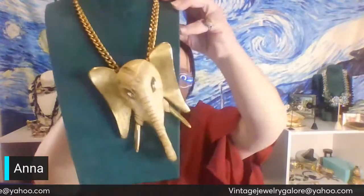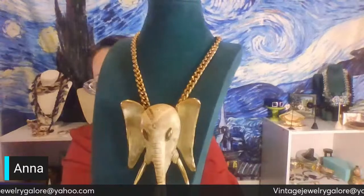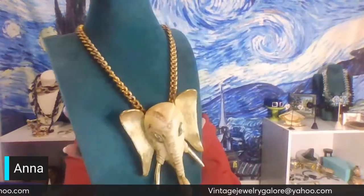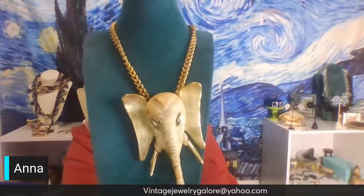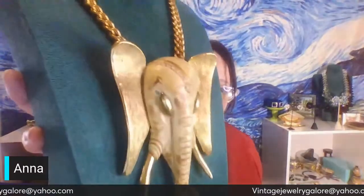Look. See it. There it is. Elephant. Trunk up. I have another elephant that is bone. This is not bone. It's made to look like bone. They even put some stain on it to make it look bone.